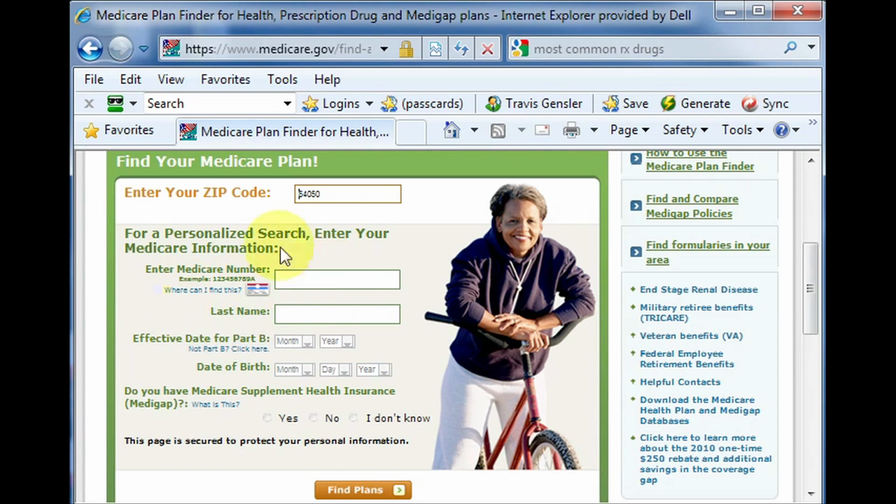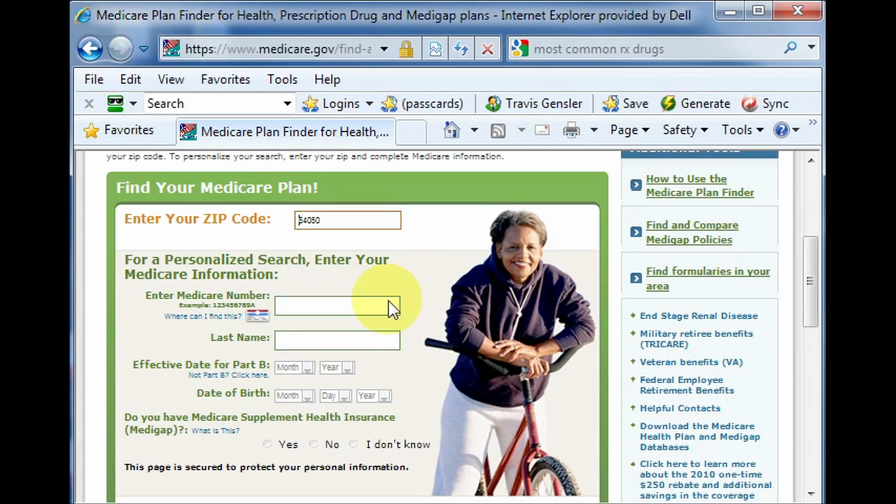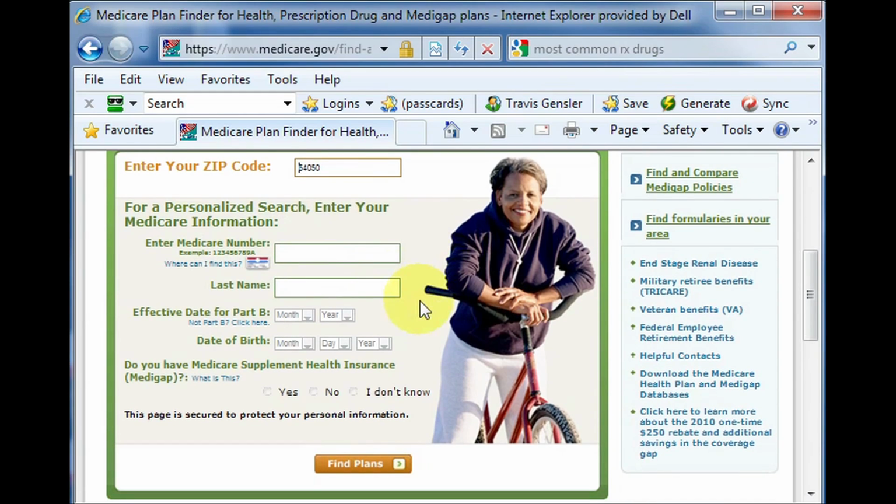If you want to enter your personal information, Medicare does allow you to save this information on their website. So feel free to fill that out, but it's not necessary. You can still compare the plans without doing that. As long as you have the zip code in here, go down to the bottom where it says Find Plans, this little orange button, and click on that.